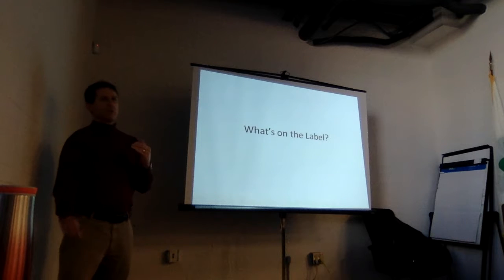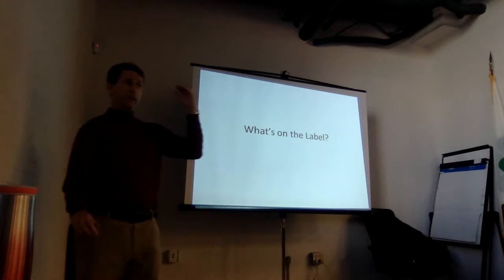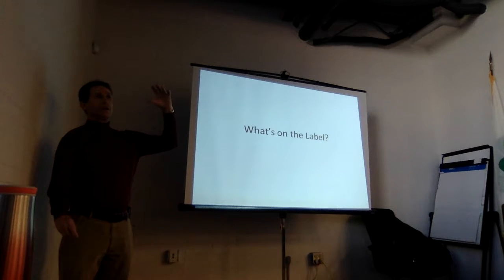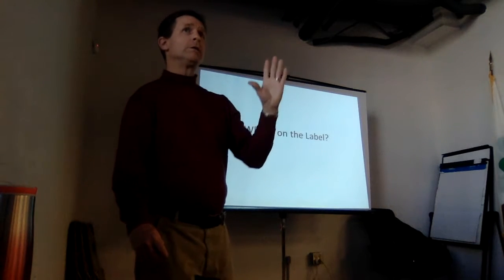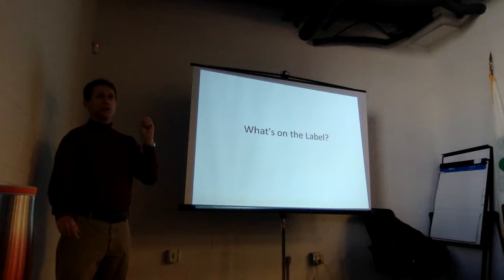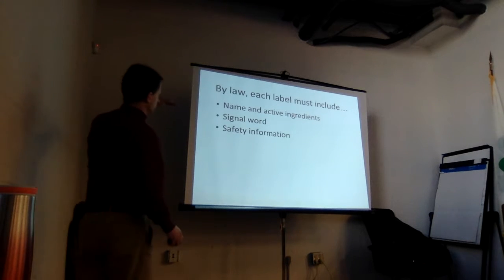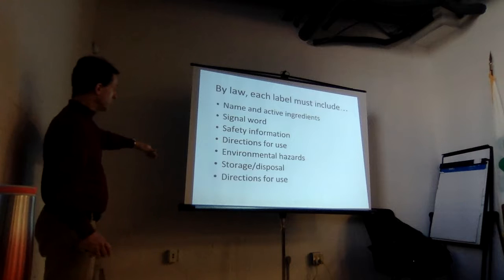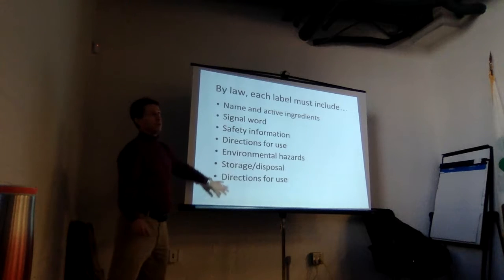So I think it's important to step back and ask, what are the general parameters of the information on the label? They may not all use the same font, color scheme, or layout, but they're generally organized in a common fashion, and by law they all include certain kinds of information. Let's look at that. It's got to have the name and the active ingredients, the signal word, safety information, directions for use, environmental hazards, storage and disposal. It's all going to be on the label.